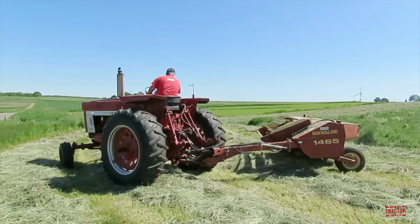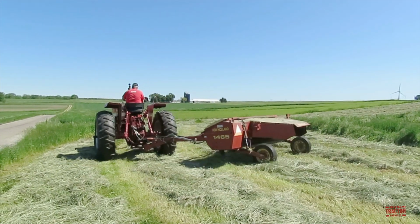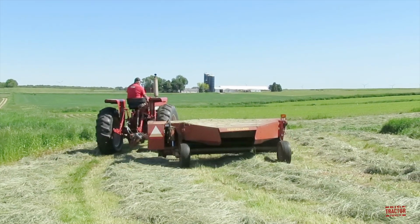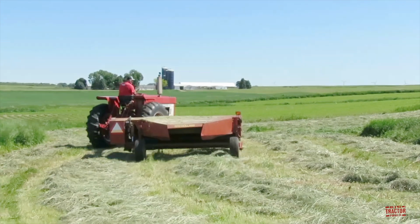I hope you've enjoyed taking in the sights and sounds of hay mowing in the South Central Wisconsin field with the International 966 tractor and New Holland 1465 Haybine.